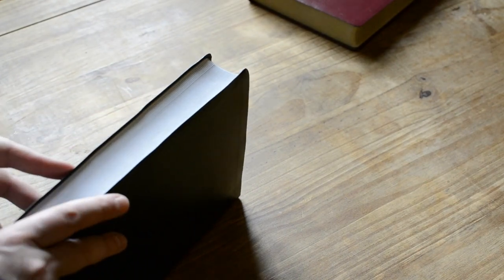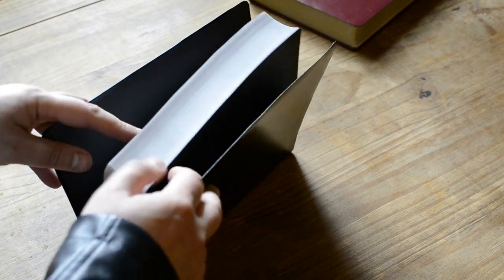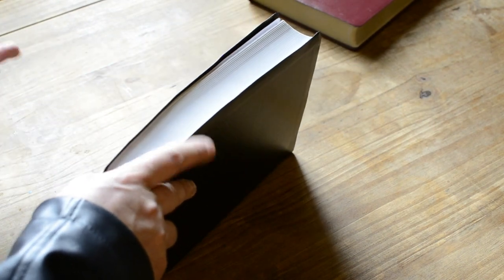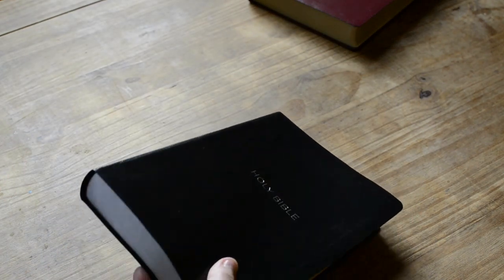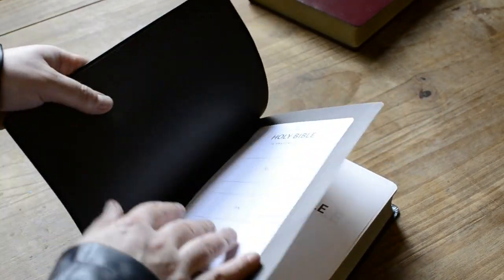So if you want a high quality Bible, this is not the one you want, okay? This is for regular use, carrying in the car, bringing anywhere that you don't want to be concerned about damaging your Bible or something. But what's inside is what I really like, okay?